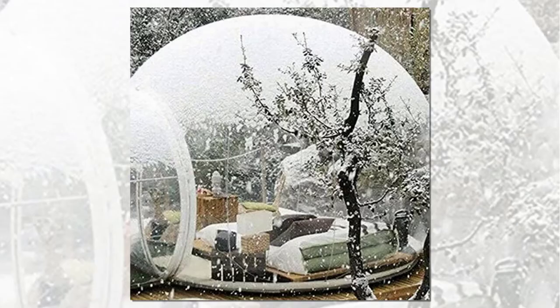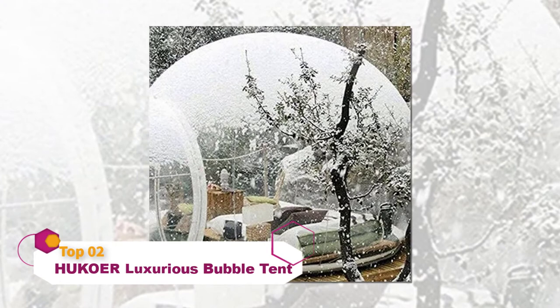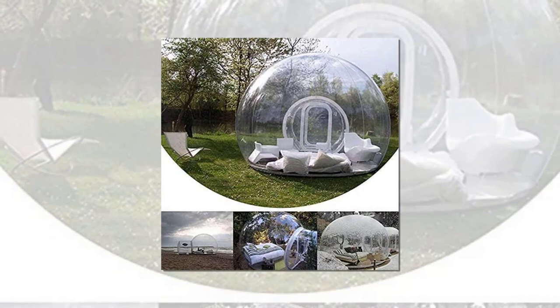This bubble tent is very spacious and is big enough for 3-4 people. It is made from 0.8 mm PVC and is easy to put up and to take down. It is waterproof and windproof, so you won't have to worry about the weather too much.